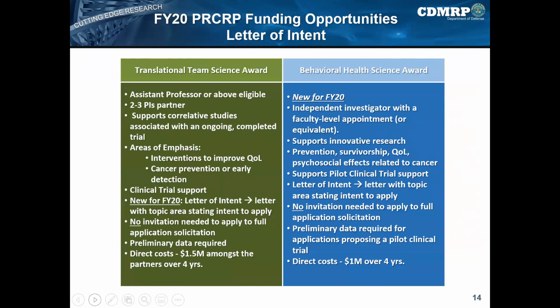Now, all of the rest of the ones I'm going to talk about use what we call a letter of intent as the pre-application process. What does that mean? A letter of intent means that you're going to write a letter that says, I'm going to apply to the Behavioral Health Science Award under neuroblastoma, period. That's all. It's not going to be reviewed. It's for administrative purposes only. Okay? You do not need to write a whole long letter here.